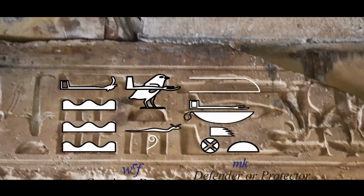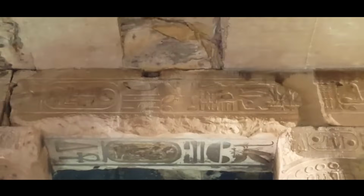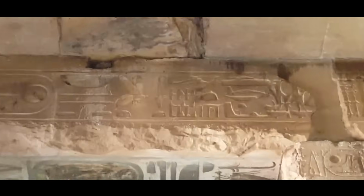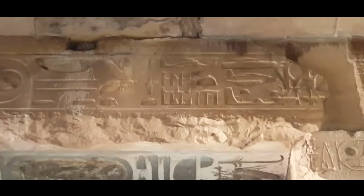Could the Egyptians have had access to advanced technology, or is this simply an artistic misunderstanding? Some speculate that these carvings might be evidence of time travelers or extraterrestrial visitors, while others suggest they could be symbolic representations of spiritual journeys.